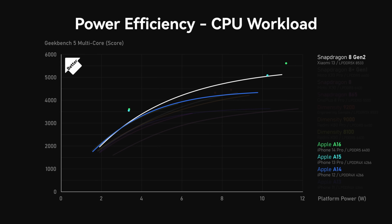Then let's take a look at Qualcomm. In terms of power efficiency, Snapdragon 8 Gen 2 is about the same as last year's A15 on peak range, while falling behind A15 at lower frequency. They're still not the best, but as you can see, they're catching up really fast. I mean, look at their last gen chip, the Snapdragon 8 Plus, located right here. Do you even realize that 8 Plus was released only 6 months ago?